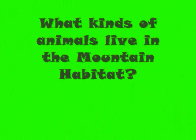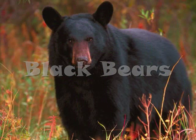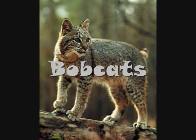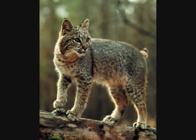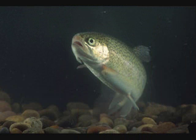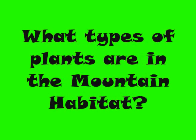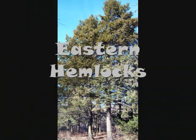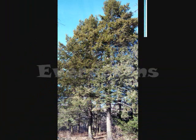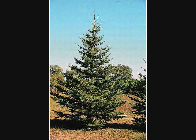What kinds of animals live in the mountain habitat? Black bear, bobcat, and fish like trout call the mountain habitat home. What types of plants are in the mountain habitat? Eastern hemlock tree and evergreen trees grow in the mountains habitat.